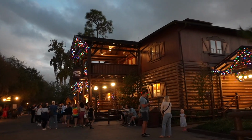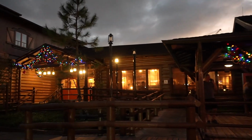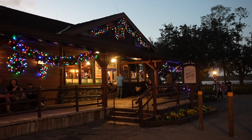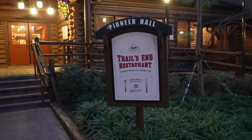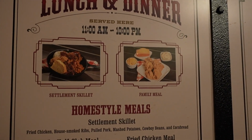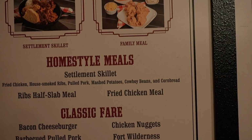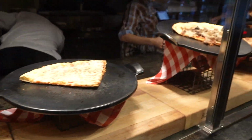This is Pioneer Hall, where on one end is the Hoop-Dee-Doo Revue. In the middle is their quick service restaurants, and then they have a tavern here, Crockett's Tavern, for beer, wine, and cocktails. Trails End Restaurant is their grab and go. You can get skillets. They have the settlement skillets, the family meal, ribs and fried chicken. Yeah, and they have pizza by the slice.